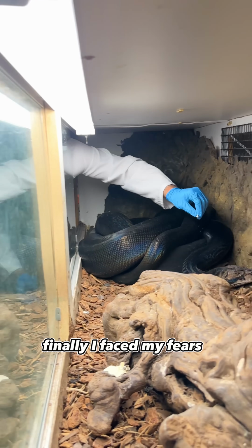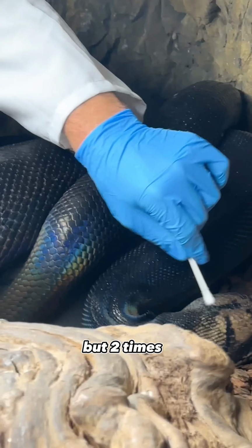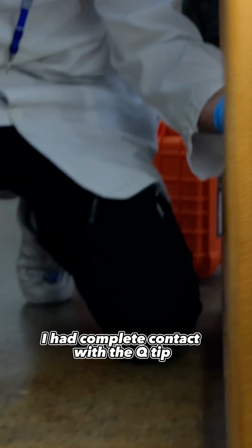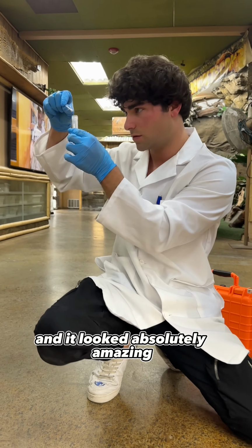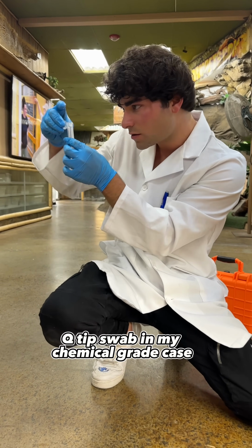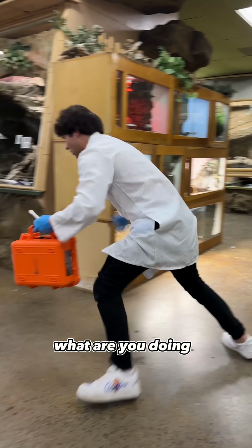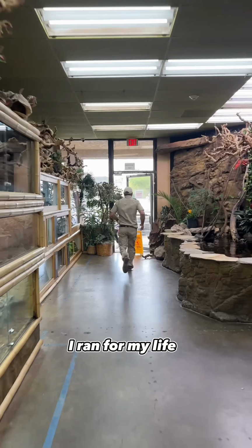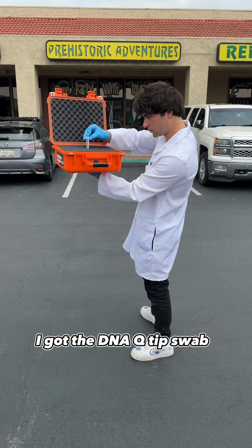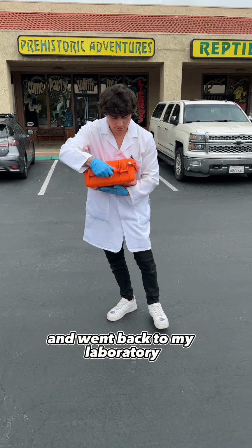Finally, I faced my fears and put the Q-tip directly on the snake's head and swabbed it not once, but 2 times. I had complete contact with the Q-tip to the snake's head. I checked it out to make sure the DNA was on there, and it looked absolutely amazing. I put your DNA Q-tip swab in my chemical grade case and closed it up. What are you doing? What are you doing? Hey! The owner, Jay Prehistoric, chased me out of his reptile zoo. I ran for my life, but I didn't care. I got the DNA Q-tip swab. I put it inside my bulletproof casing and went back to my laboratory to clone you.